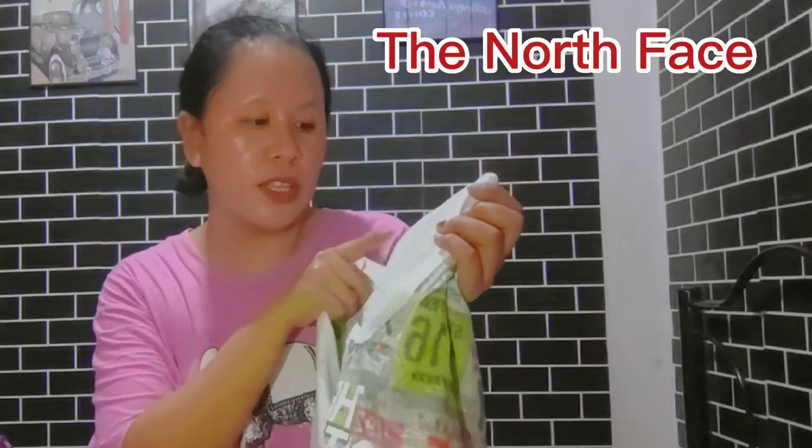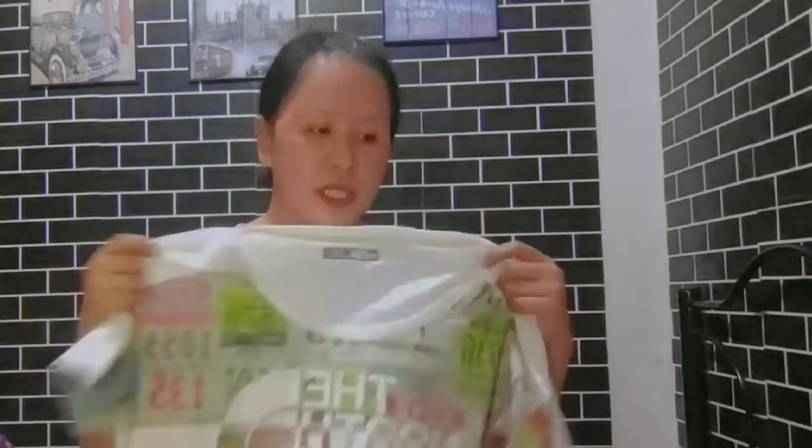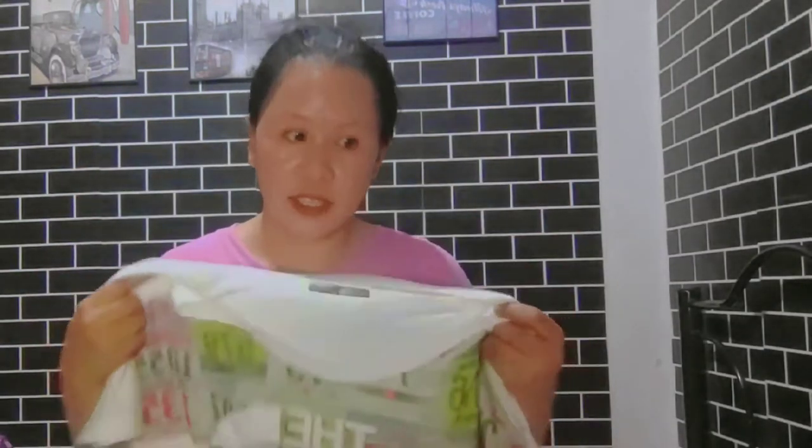So the next one, guys, is this North Face. It's an original North Face. It's so expensive, and as you can see, guys, it's really nice, and I love it very much. It's authentic because as you can see here, there's a wash tag. So it's an authentic North Face. This is my sixth purchase. I got six items, and there's a lot of items here.